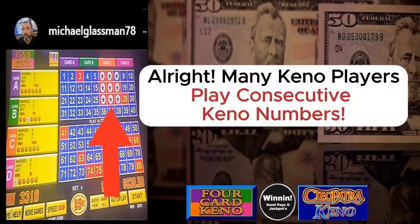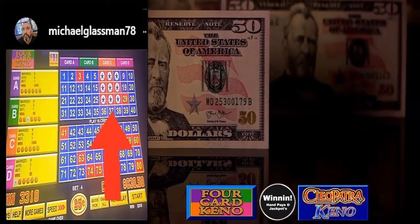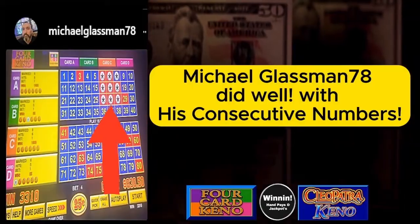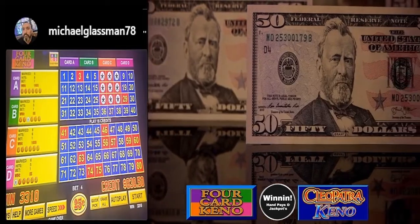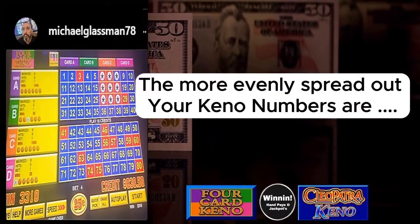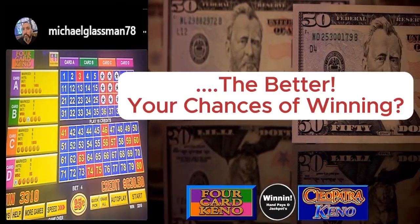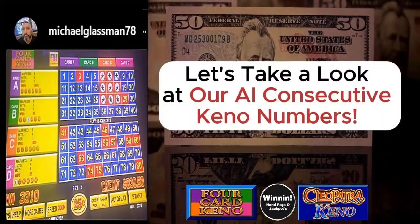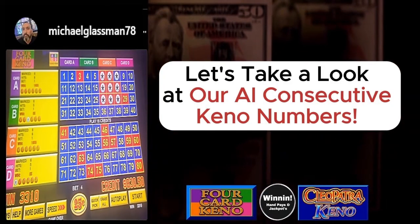All right, many Keno players play consecutive numbers. As you can see, Michael Glassman did well with his consecutive numbers. Google Bard AI says the more evenly spread out your Keno numbers are, the better your chances of winning. Let's take a look at our AI consecutive Keno numbers.